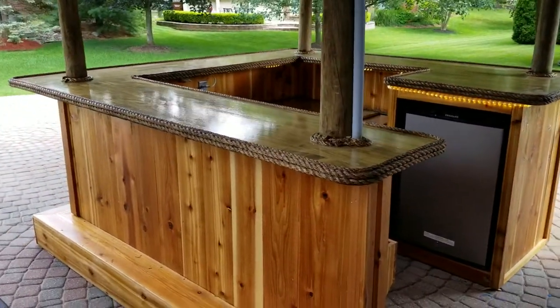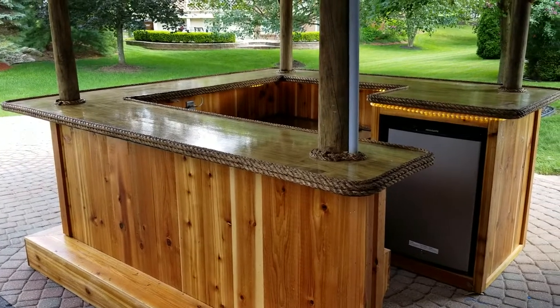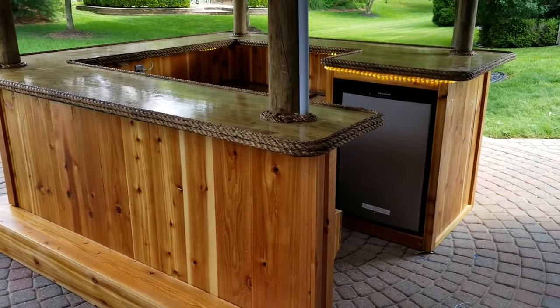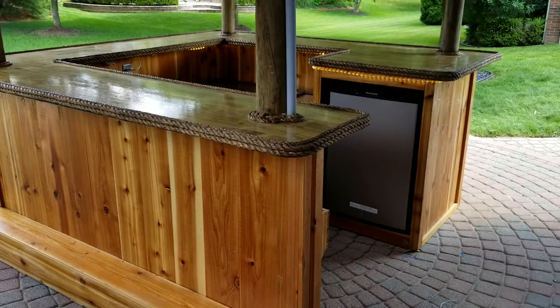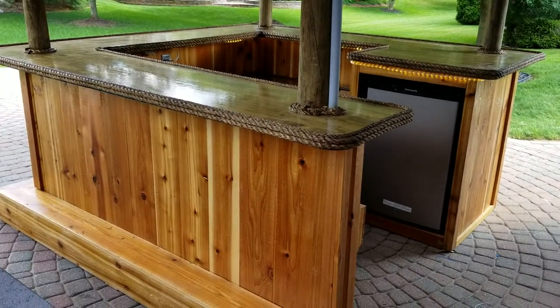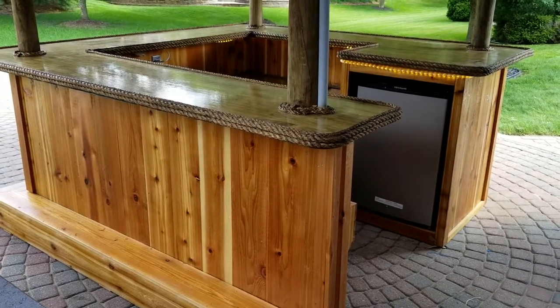So we're heading to Kinderhook, Illinois next, in the next 2 weeks. And it's going to be a similar bar, pretty much the same as this one, but it'll have a four-sided 12 by 12 roof in it. So we'll see you out there in 2 weeks, probably 2 weeks from today.